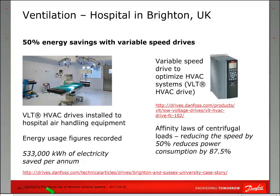Further on, moving back north, a case from UK, and as you can see on the picture, no reason to be worried, means we could reduce the fan speed by installing variable speed drives. And you can see here VLT HVAC drives. The VLT is a brand name from Danfoss.